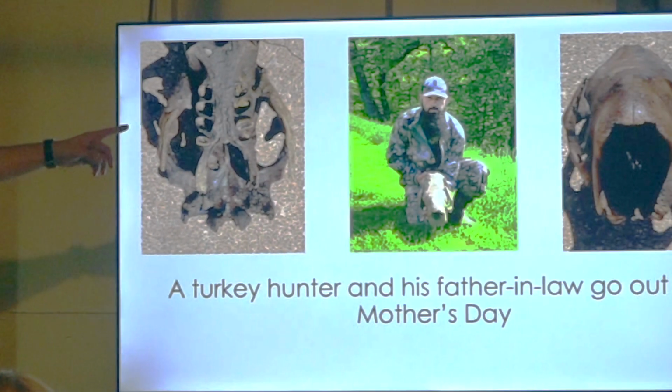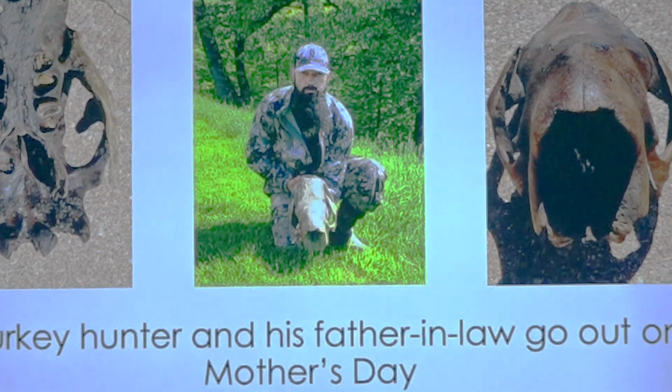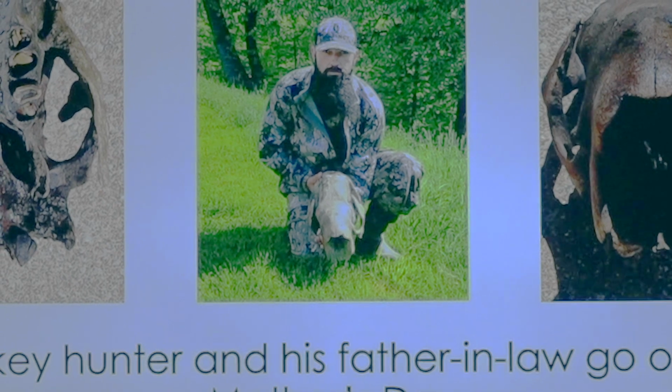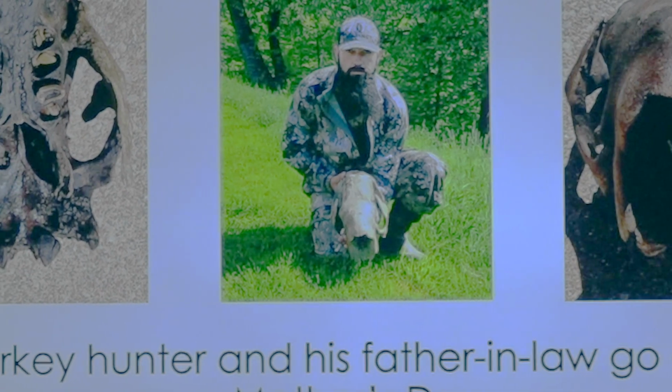So this is Kevin Adkins. He is a turkey hunter and works in construction, but works in construction in a way where he knows the land really well, knows geology pretty well too. He went out turkey hunting on Mother's Day last year, and he and his father-in-law were together and hiking up this creek in Putnam County, and they saw this.